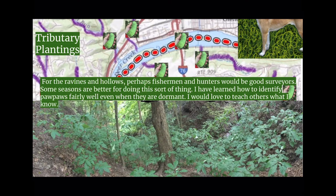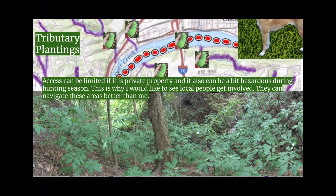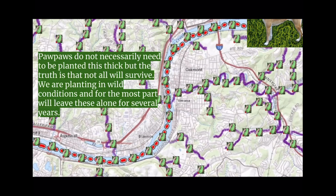For the ravines and hollows, perhaps fishermen and hunters would be good surveyors. Some seasons are better for doing this sort of thing. I've learned how to identify pawpaws fairly well, even when they are dormant. I would love to teach others what I know. Access can be limited if it is private property, and it also can be a bit hazardous during hunting season. This is why I would like to see local people get involved. They can navigate these areas better than me.